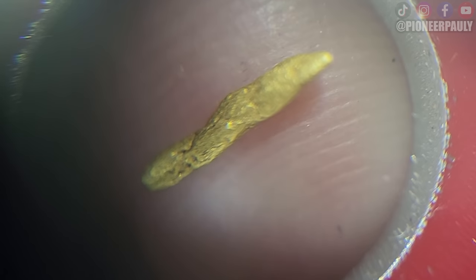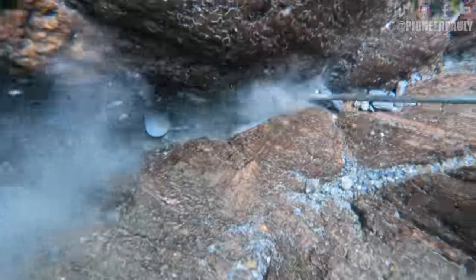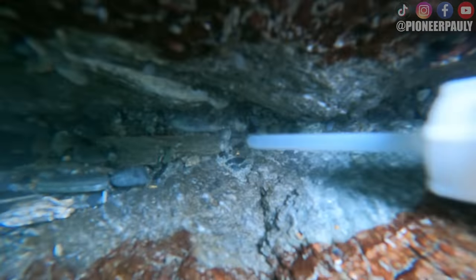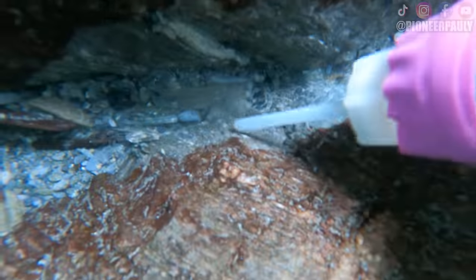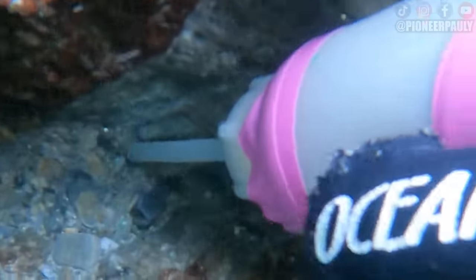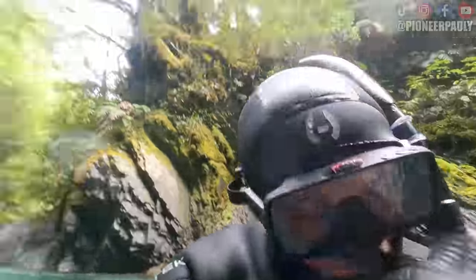I don't know if you saw that, but this is our first piece of wire gold of today's trip. I collect these pieces because they are rare and they look kind of cool. I'm not working very deep either, it's pretty shallow. I just found the biggest flake of the day. I'm gonna have to take the lid off.